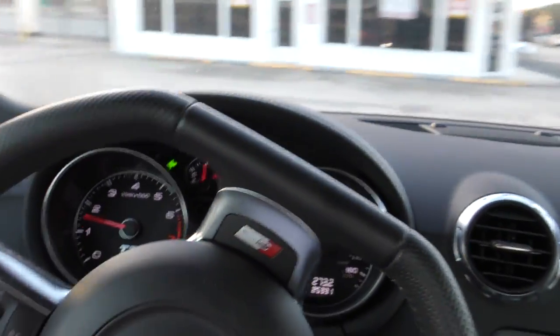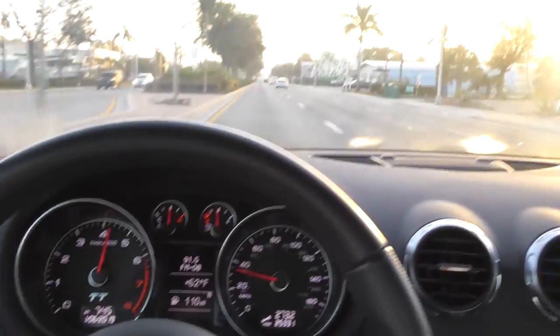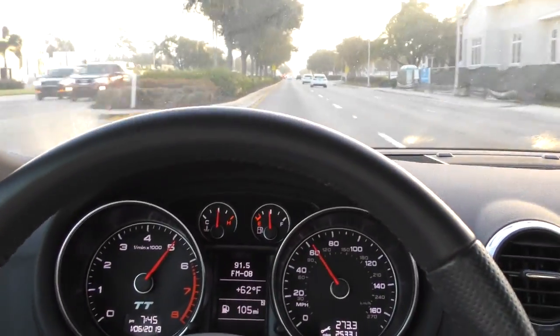Originally designed to compete with the SLK and Boxster, this thing's now a Cayman competitor. Man, lovely. So there it is.